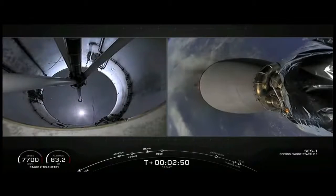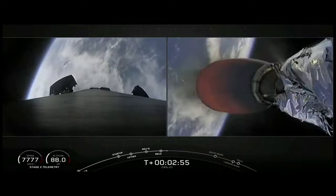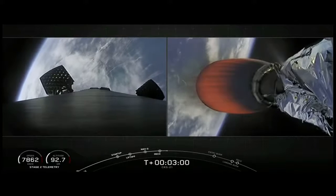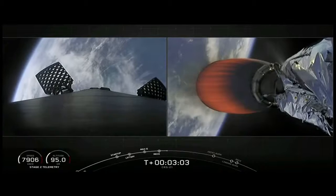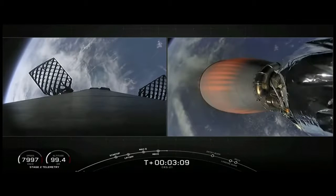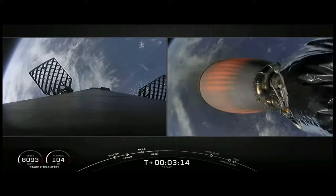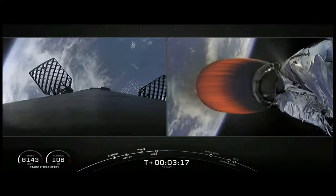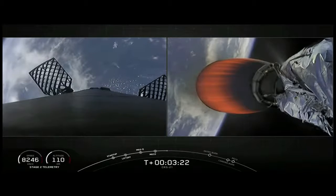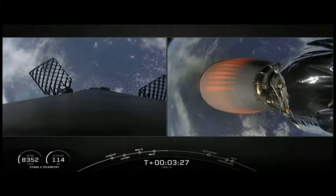And you just saw on screen successful main engine cutoff, stage separation, and ignition of our second stage. So on screen right now, you have two different views. On the right-hand side is a view of our second stage Merlin vacuum engine. On top of that second stage is our Dragon vehicle. And on the left-hand side is a view from the top of our first stage looking downward. The first stage will continue its descent back towards Earth and attempt landing on our drone ship, Of Course I Still Love You, in a few minutes, while the second stage continues to take our Dragon vehicle to low Earth orbit.